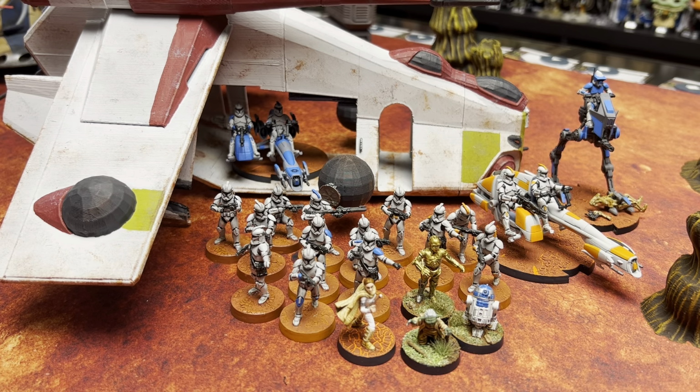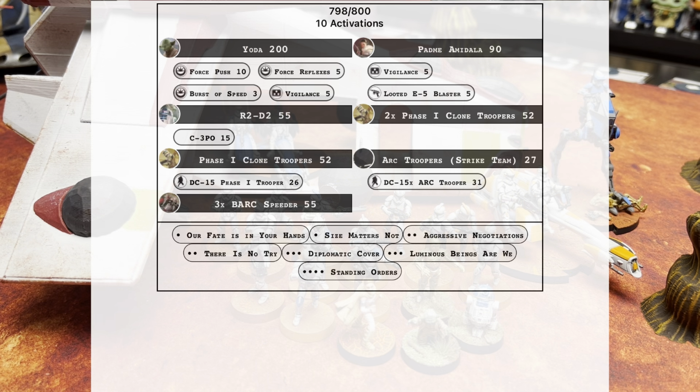My list consists of Yoda with Force Reflexes, Force Push, Burst of Speed, Vigilance, Padme also with Vigilance, and a loaded E5 blaster. One Phase 1 has the DC-15, the other two Phase 1s have nothing. A unit of ARC Strike Troopers with a DC-15. Three Barc Speeders. This, here, my friends, is not an AT-RT. It looks like one, but the holo projector that's emulating what it's supposed to be broke, so it's actually a Barc Speeder.